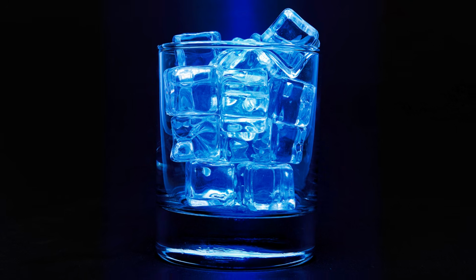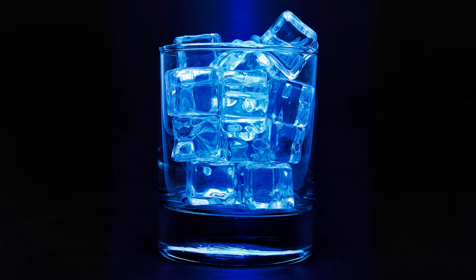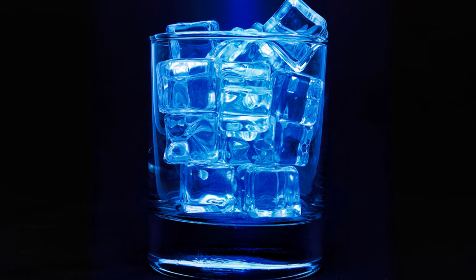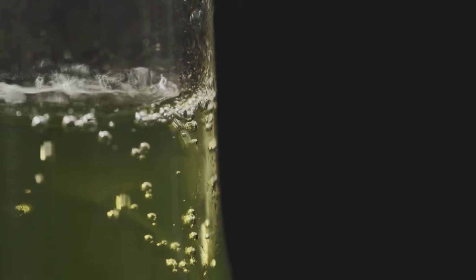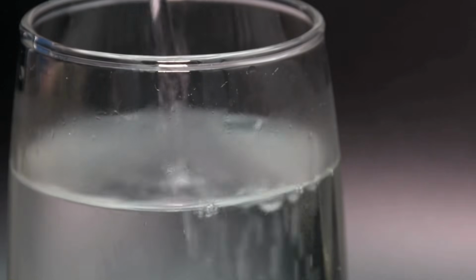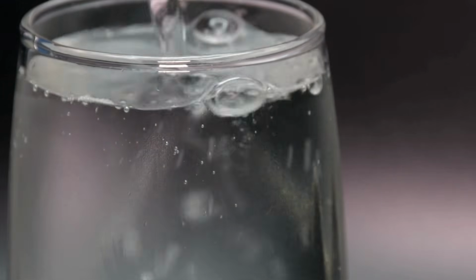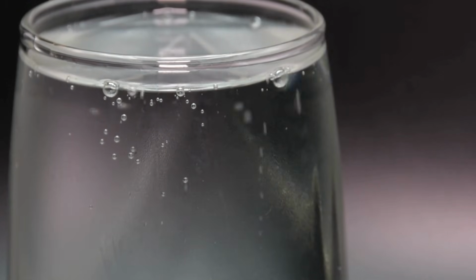Even the tiny trace of quinine left in modern bottles is fluorescent. When UV light hits the quinine molecules, they absorb the energy and release it as blue light. It's a small, glowing reminder of its medicinal past. So, the next time you hear the fizz of a tonic water, remember, you're not just looking at a mixer, you're looking at the fever tree, a soldier's ration, and a glowing scientific curiosity all in one glass.